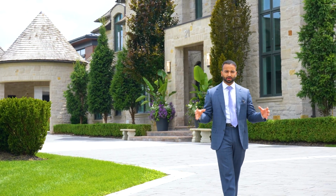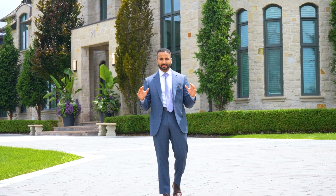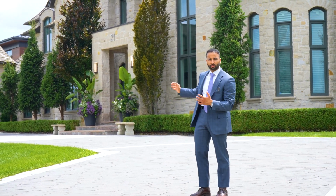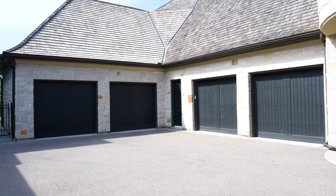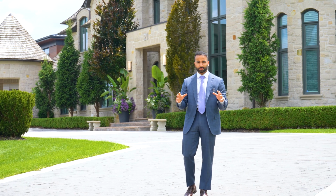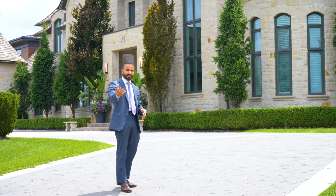This property sits on a premium 1 acre ravine lot. It has 7 bedrooms, 9 bathrooms, and over 11,000 square feet of interior living space. It has this massive wraparound drive-through arched driveway leading to a 5-car garage. It's an absolutely amazing property, one of the best properties in the country, and I'm so excited to take you guys through this property tour. Let's go check it out.